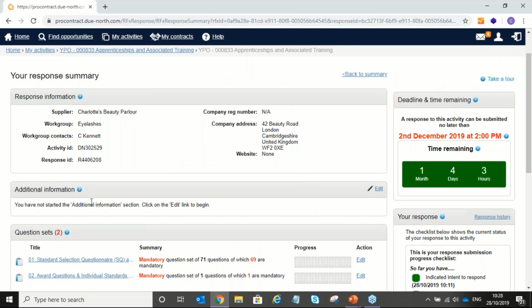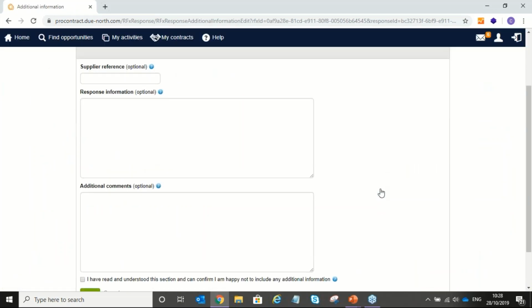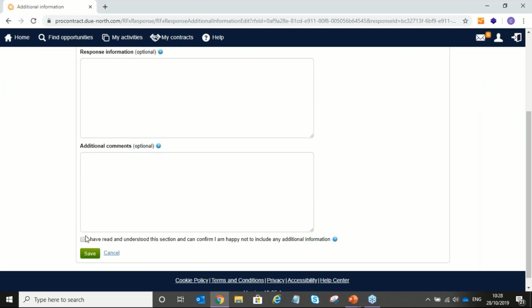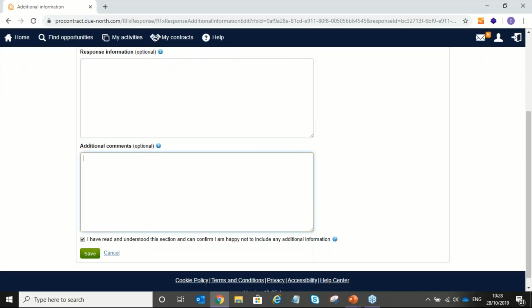So it's this area here on the portal, and you're just going to come to the right-hand side, click edit, and honestly, the only bit of it that we need you to do is click 'I have read and understood this section'. Now, by all means, please put in a supplier reference, some response information and additional comments.